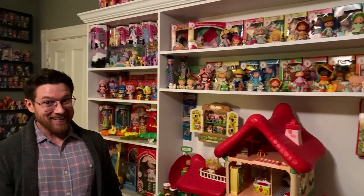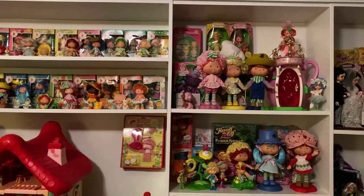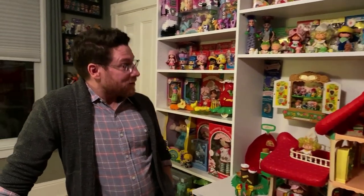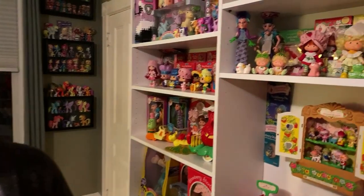Okay, I have to say three words. Strawberry Shortcake! Oh my gosh! Yeah. This is amazing. Why? First of all, she smells good. She smells good, and they're just so cute. And I was always drawn to the sweetness of them.